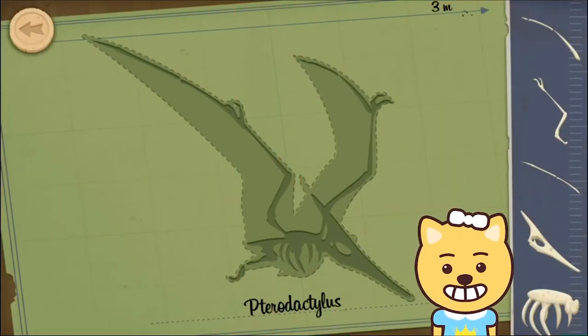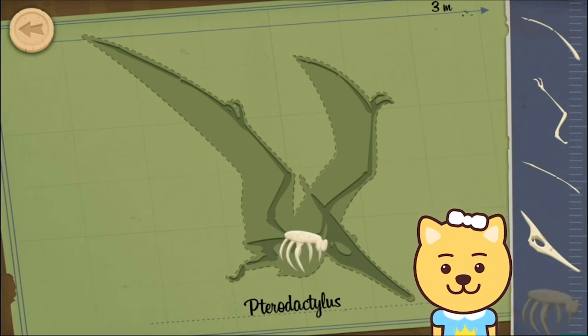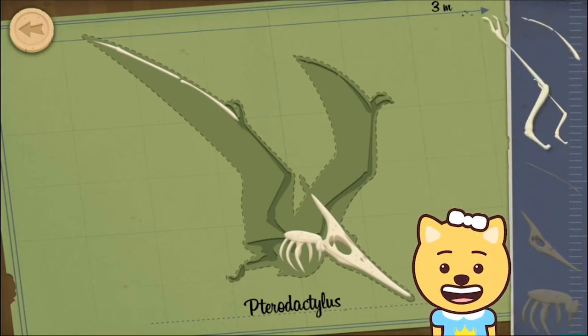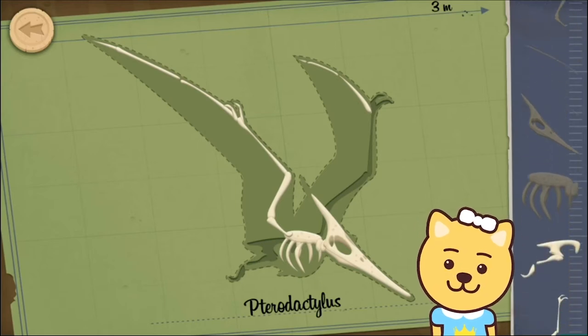Wow, a pterodactyl. This one has really big wings. I don't see any birds like that. And I love chasing birds. This one's nowhere near as big as the last one. It's only 3 meters.